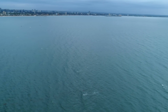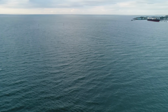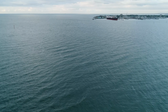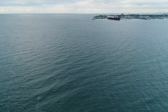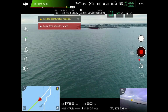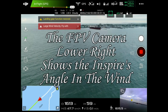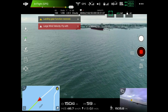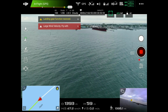We better head back. We'll get a low battery warning in a minute, so we'll head back. Looks like we won't, but if I'd have stayed out any longer I would have. So yeah, we're coming back. There's a tanker there on the pier, unloading its cargo probably. Yeah, I can see it. So about 1.5 kilometres out, but I can still see it there.